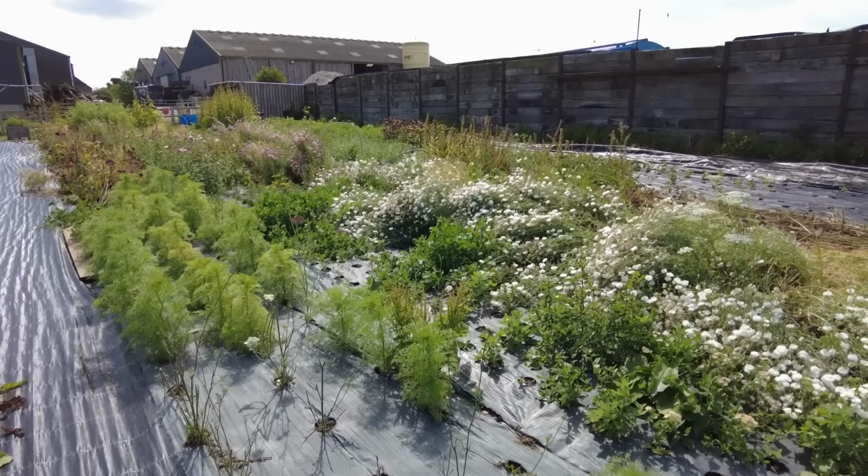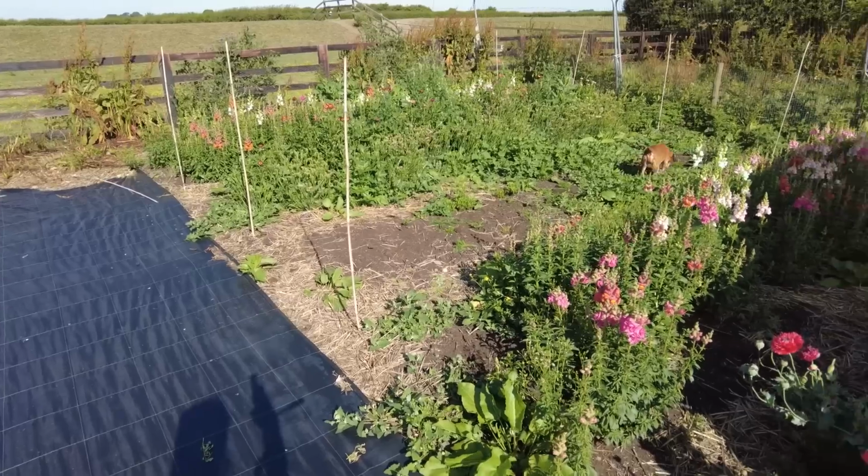I also have a bed of cornflowers that needs cutting down. The wind and rain that we've had recently has just knocked it all down and it's past its best now, so that all needs cutting back. So I hope you enjoy coming along with me, and I'm going to get to work getting this area weeded. Hopefully it'll be a nice satisfying transition from weedy to weed free.